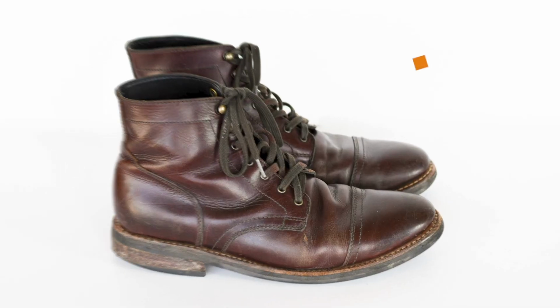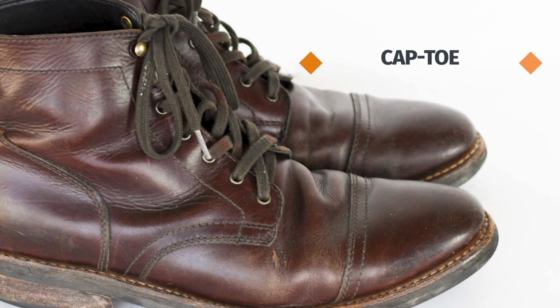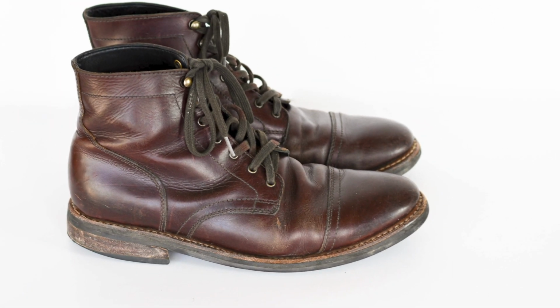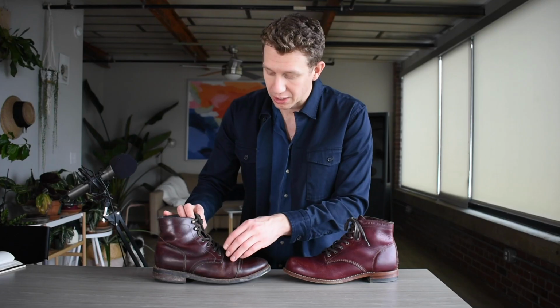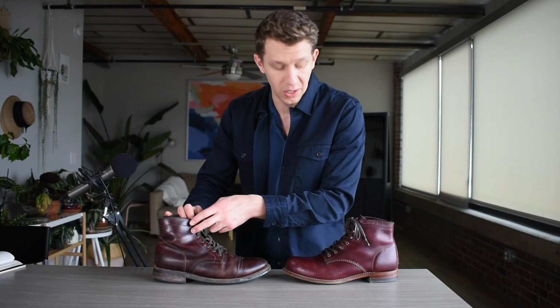Thursday Captain, on the other hand, is also in the service boot category, but has a cap toe. The cap toe is triple stitched. It has a 360-degree Goodyear welt, and also has pretty similar brass eyelets with 2 speed hooks, whereas the Wolverine 1000 Mile has 3 speed hooks.